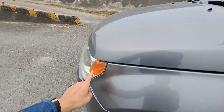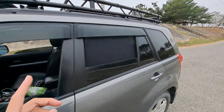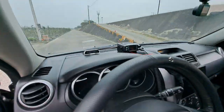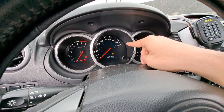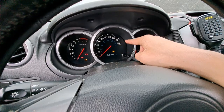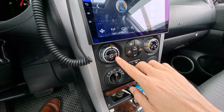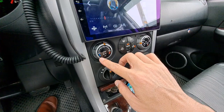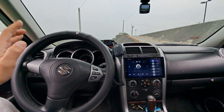Right, this is the American lamp. And what else? The interior, the speedometer has the Canada design. What's called a Canada design? Okay, let's switch the engine on. You see, the speedometer has km/h on the outside and mph on the inside, which is Canada spec. And what else? We've got the air conditioning in degrees Celsius, not degrees Fahrenheit, which is also the Canada spec. So I think this car is Canada spec.